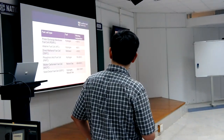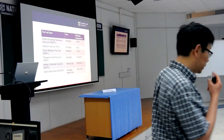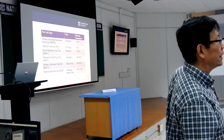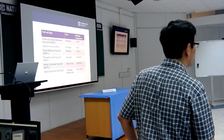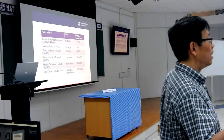But in reality, there is a big difficulty behind it. The difficulty is that the power output density is not high. Although the fuel energy density, volume density in particular, of methanol is significantly higher than hydrogen.